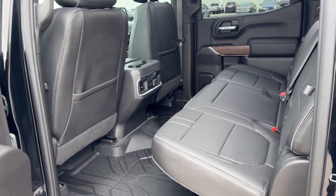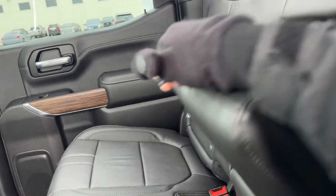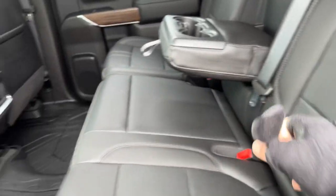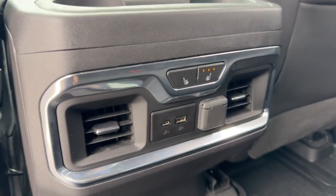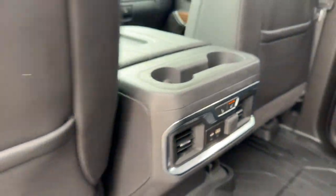Good amount of space in this cab here. It seats three passengers. You've got the fold-down cup holder slash armrest as well. And then you've got some storage in each of the seats. Extra storage again on the back of each of the front seats. You've got heated seats back here. And again, a plethora of different outlets for charging various devices.